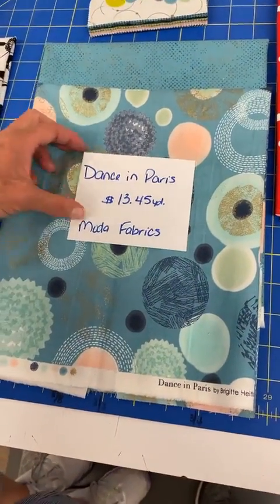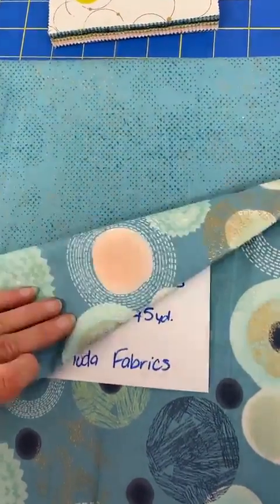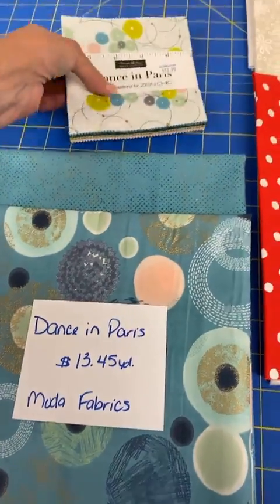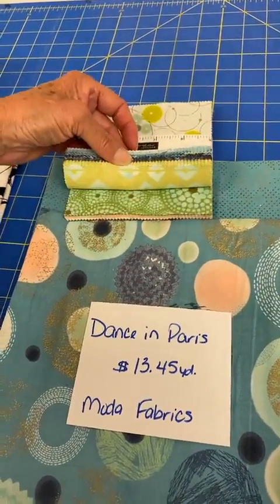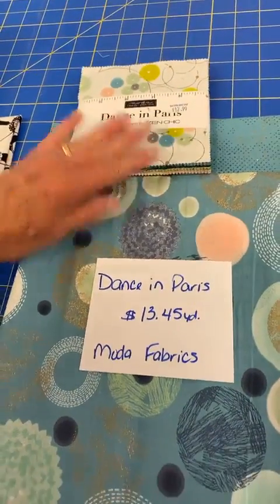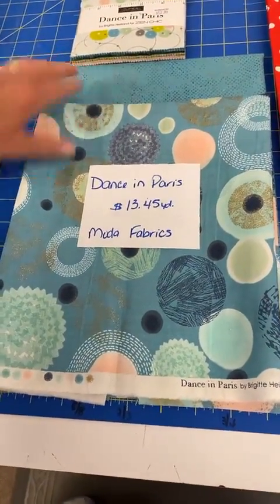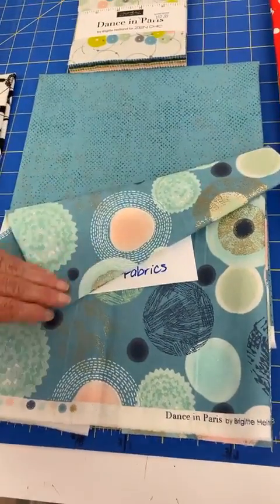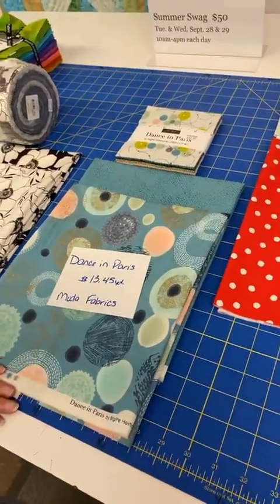And then Dance in Paris, also from Moda. This is a Zen Chic line, and these are the two bolts that we got. This is a spotted, and the Dance in Paris. And earlier we had gotten the charms, the 5-inch squares. This does coordinate somewhat with some of the earlier lines of Zen Chic. So we do have some of those, and of course we have quite a few of the spotted. This does have a little metallic in it, but there's nothing wrong with mixing the metallic and the non-metallic.